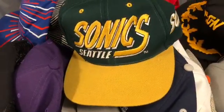All right, we sold a hat. It's actually that Sonics hat right there, so I'm gonna have to get that hat. All right, now it's more manageable. This thing gets heavy. There's a ton of hats in here. All right, sold that cool hat right there.